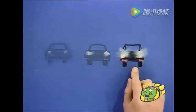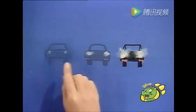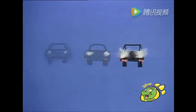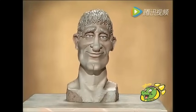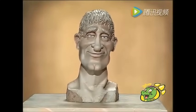You've got that car winning, that car second, because it's a bit more faded, and the really faded car is way off in the distance. Good tip to remember that. Things look faded the further away they are. Try it yourself. I think I've got that. Things seem to fade as they get further away from you. What's that? A green piece of paper, a long way away.